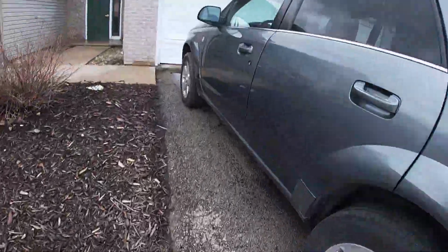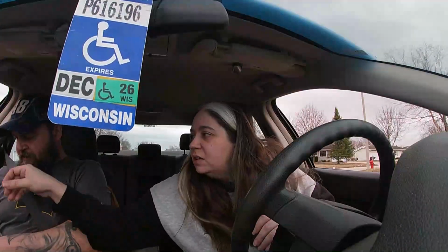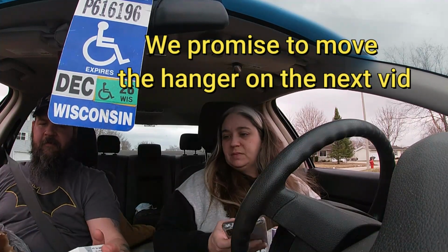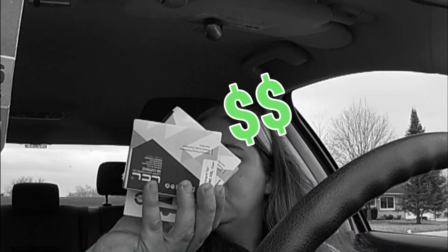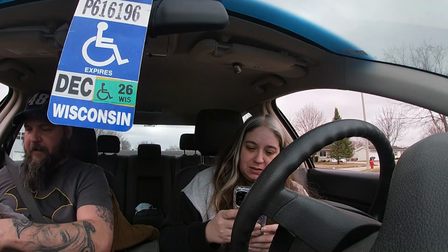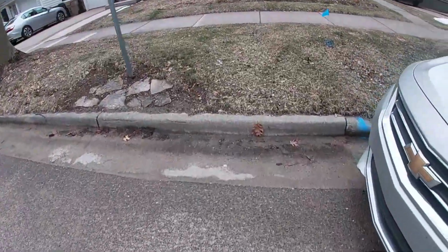One of my favorite free pickups right here. We're talking about ink. There's like six or seven. A bunch of them. Seven of these? Liquid gold, liquid gold, liquid gold.